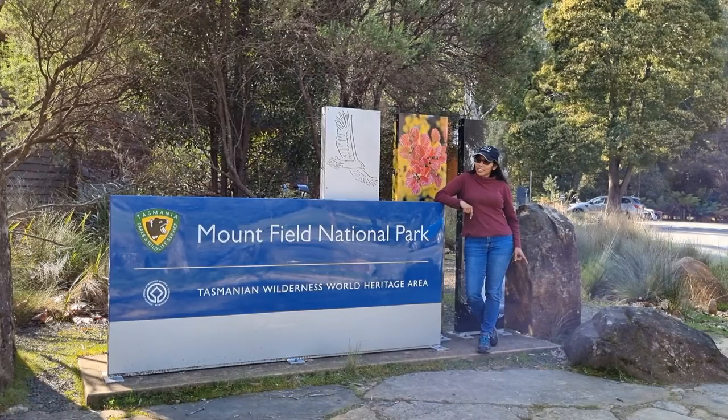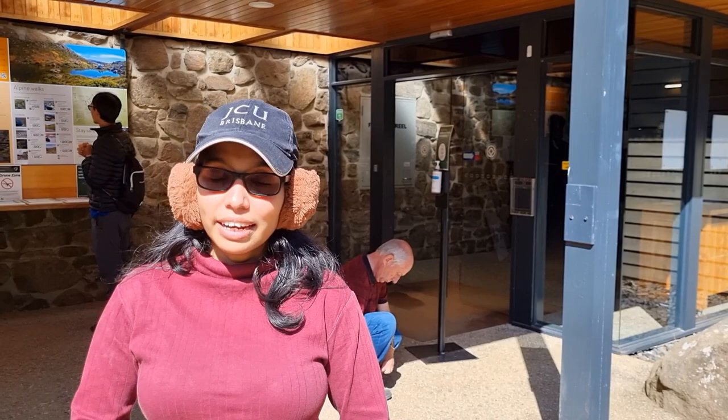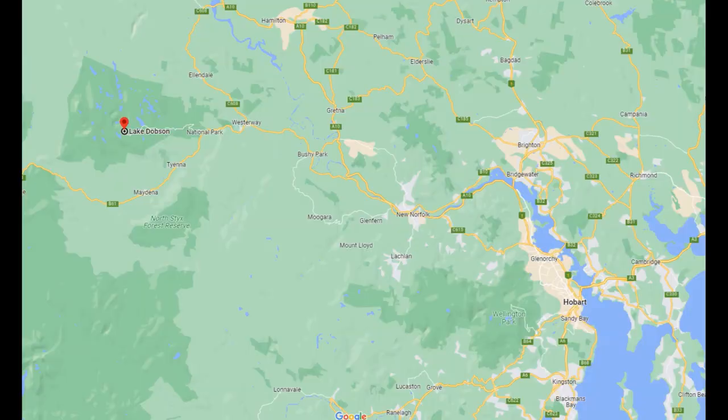Destination for today is Mount Field National Park. We are planning to drive up to Lake Dobson. Let's see how our day goes and we will keep you updated.